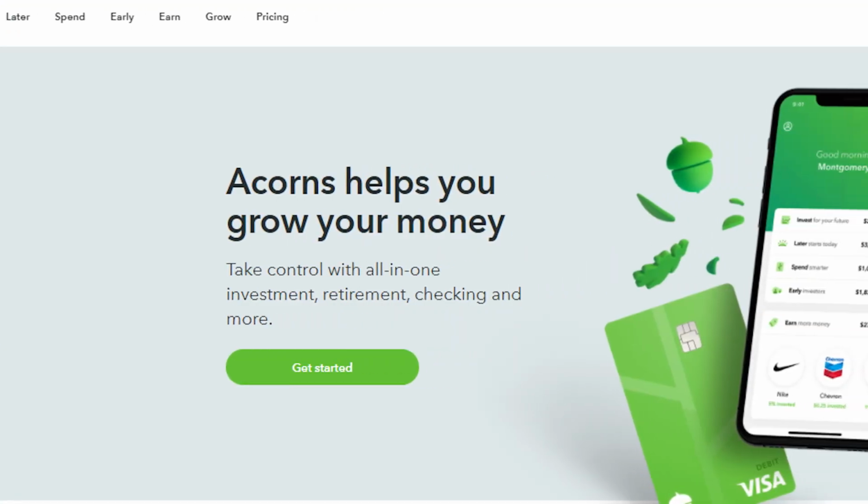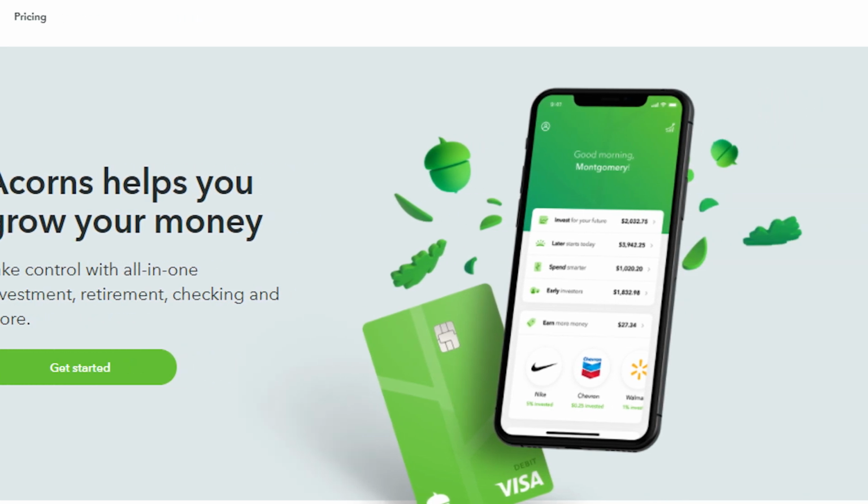Now, for those of you that don't know, Acorns is an investing platform that is really designed to help beginners invest in the stock market. They do have 3 main accounts, and we're going to be breaking down all the fees that they're going to be charged, and is there better opportunity somewhere else.